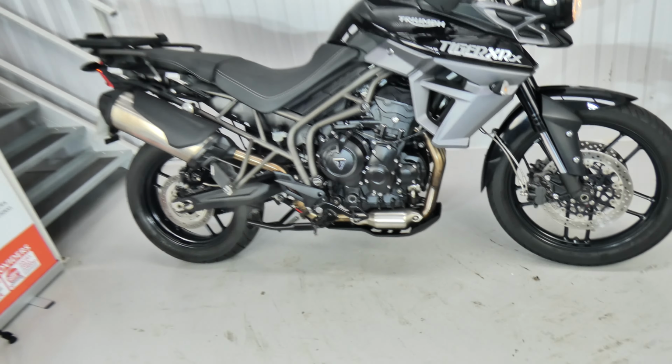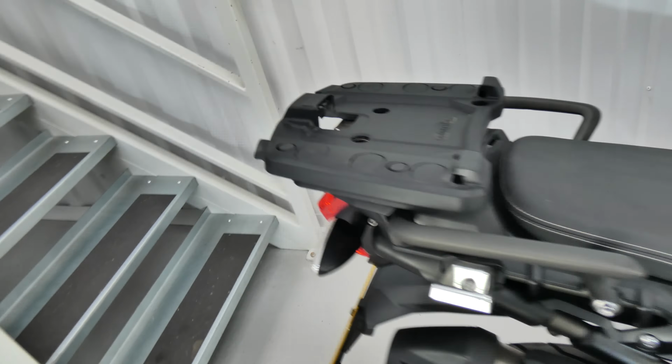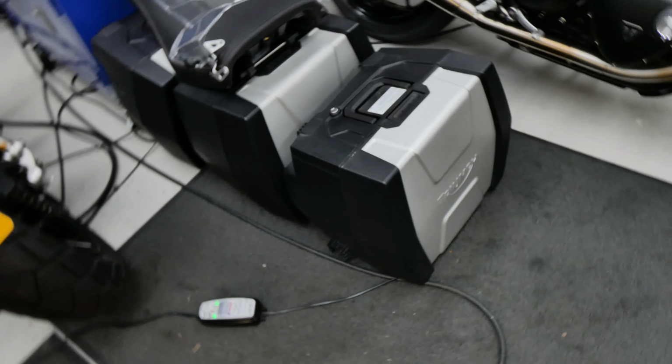It's been fitted with full Triumph luggage. You can see the top rack and the side bar attachments there. The full equipment is actually here. We've got the three boxes, another screen and another seat.